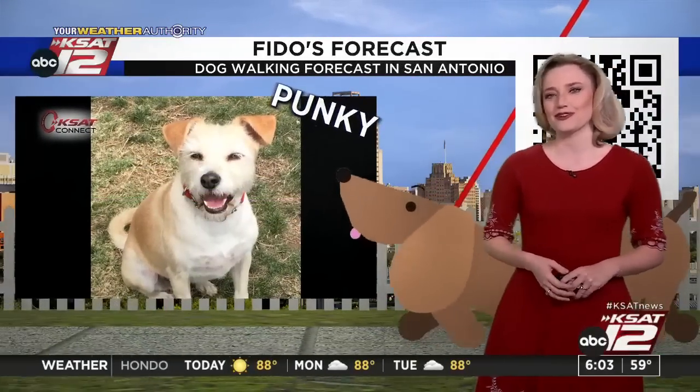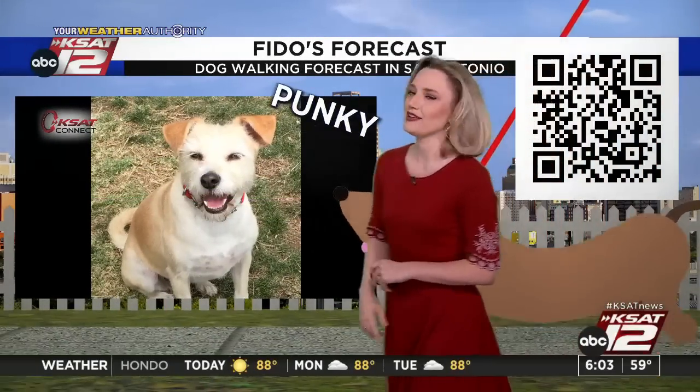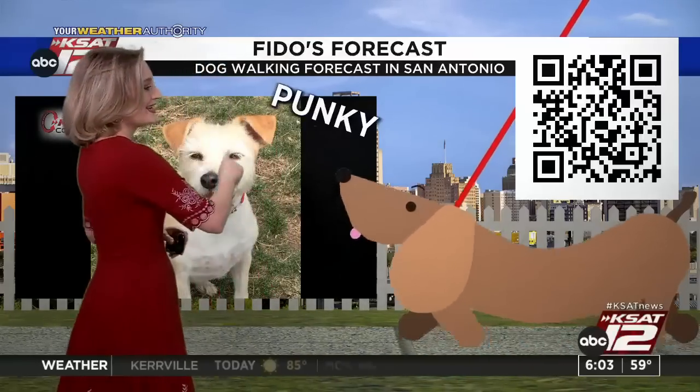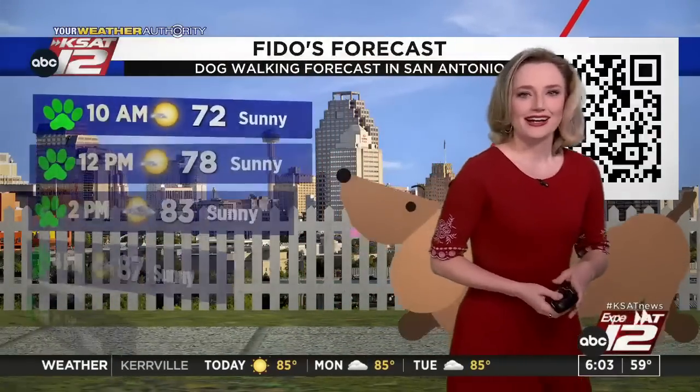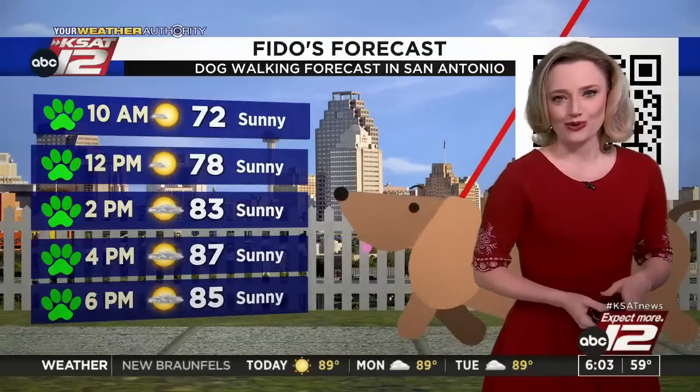Here's Fido's forecast for you this morning. This is Punky. Punky looks super cute. Punky's 11 years old. Scan that QR code. You can add a picture of your pup to our KSAT Connect feature on our weather app.